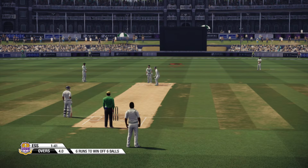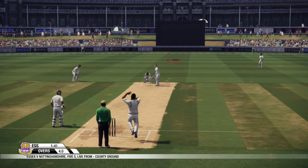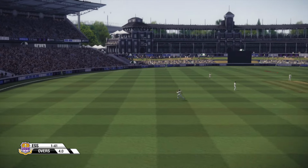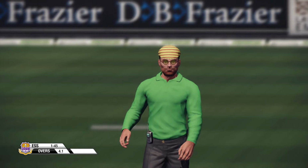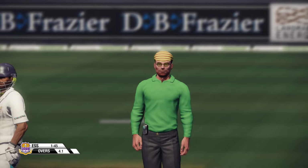So a new bowler is about to begin his spell here. What can you tell us about this bowler, David? Well, he's marked out his run in his debut. Let's see if he can produce. One bounce and it finds the rope. There's no better sight than seeing a bad ball put away to the boundary. Lovely.